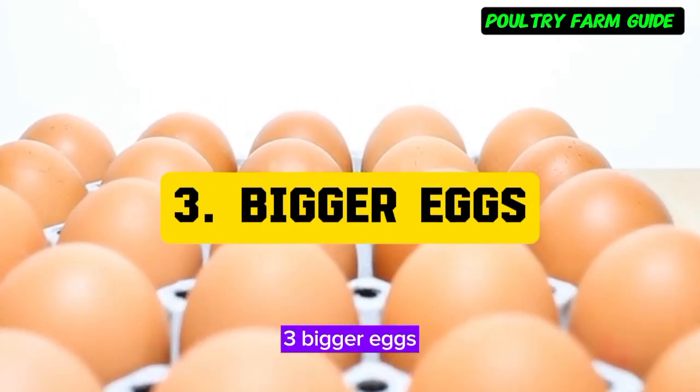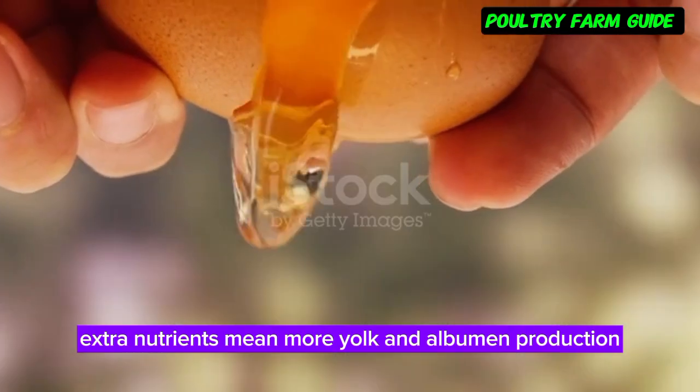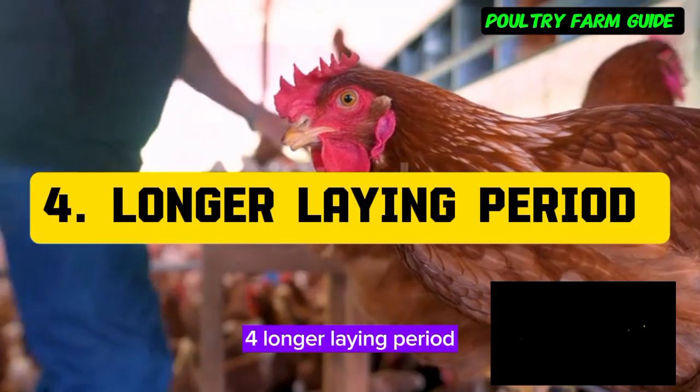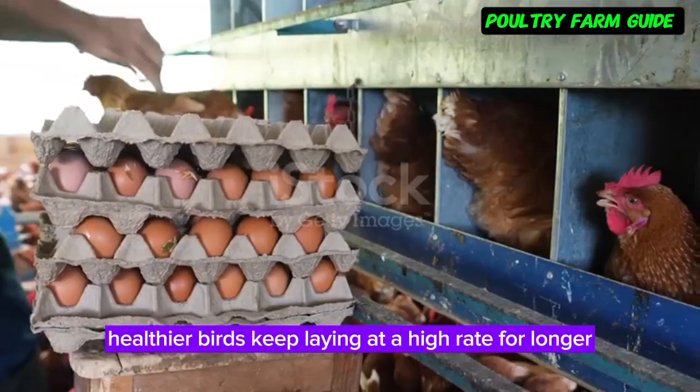3. Bigger eggs. Extra nutrients mean more yolk and albumin production, so your eggs are bigger and more appealing to customers. 4. Longer laying period. Healthier birds keep laying at a high rate for longer.